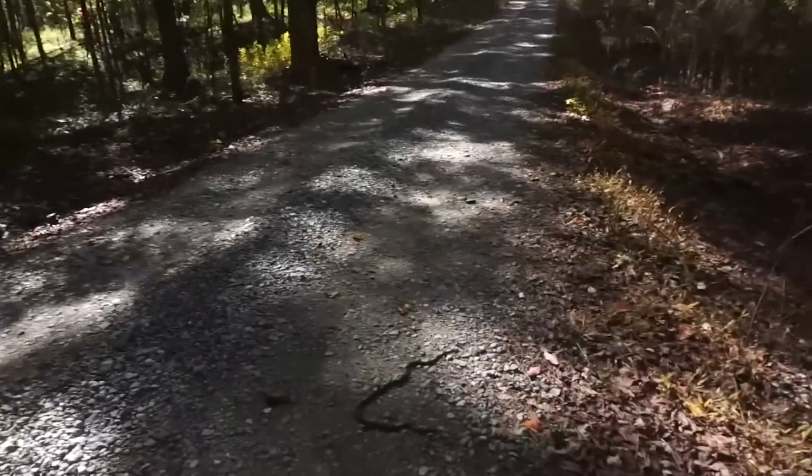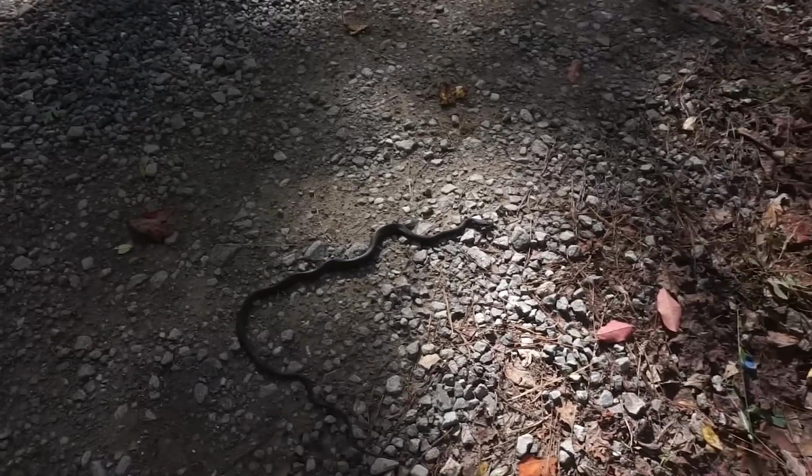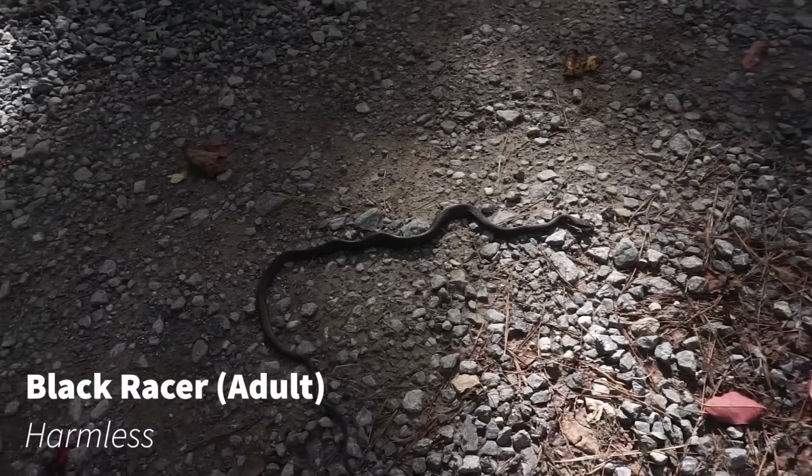All right guys, we just cruised a racer on our way out. He didn't want to be a rat snake. He was kinked up and sitting in a shadow. He's a little bit skinny. Pretty cool though. We've got two racers for the day now.